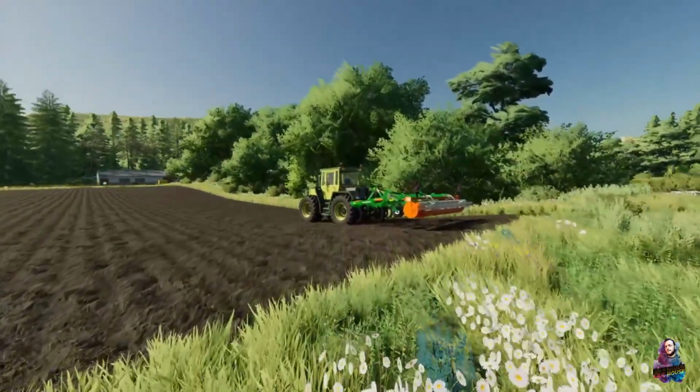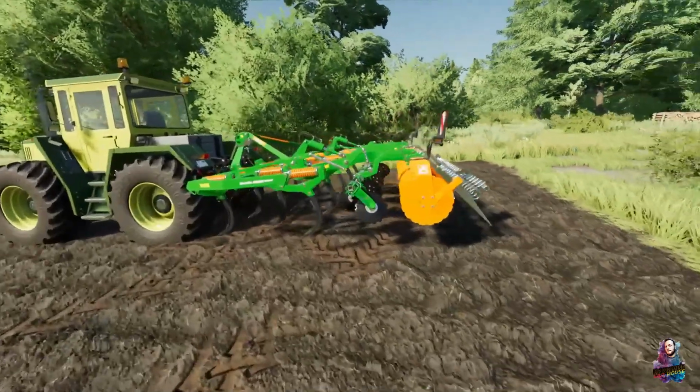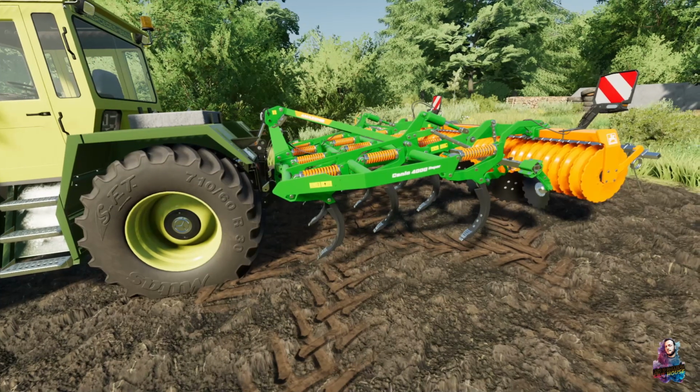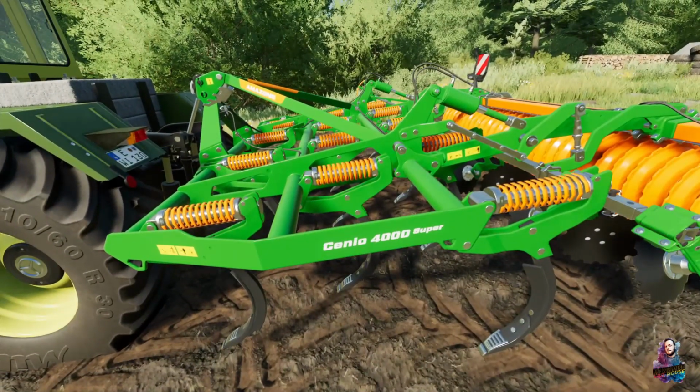So let's talk about the cultivator being used today. It is the Amazon Senio 4000 Super. It is pretty heavy for such a small implement. 1.9 tons. The power needed is 118 kilowatts.